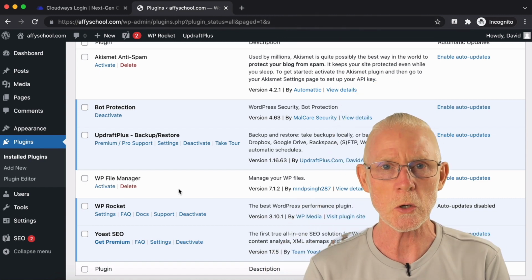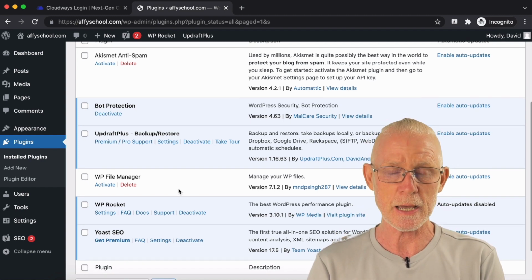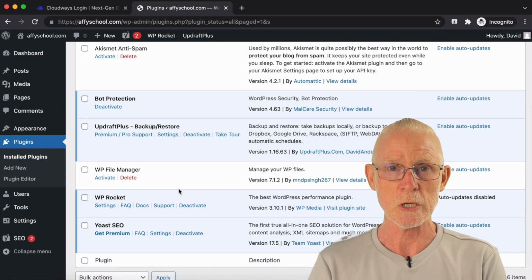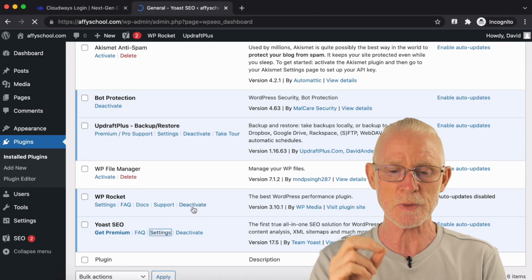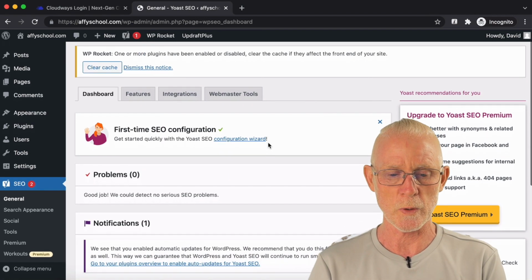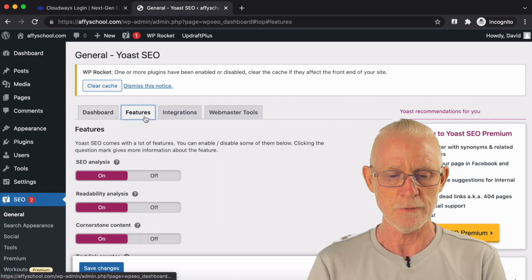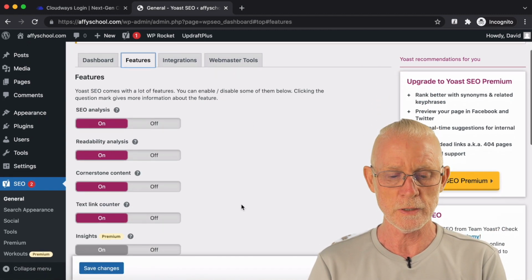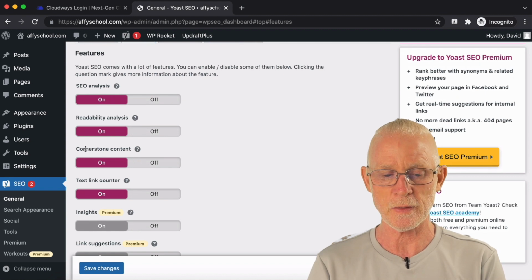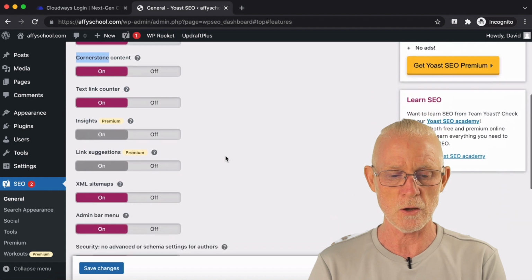Let me start off with Yoast. I'm going to do a basic configuration of Yoast. It's not an in-depth tutorial about Yoast. There is a lot of information in here, but let's just go in and set up the basics, and then you can see what's going on. The dashboard, there's really nothing to be aware of on here. Features, now SEO analysis on. And if you don't know about this sort of thing, this is something you should be learning about. Cornerstone content, on, insights, on.